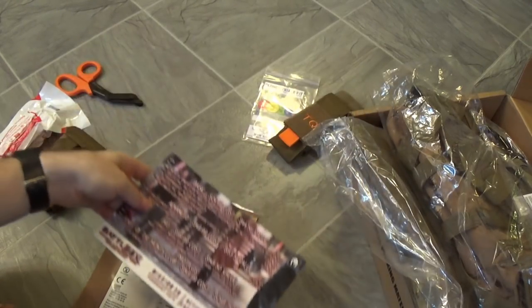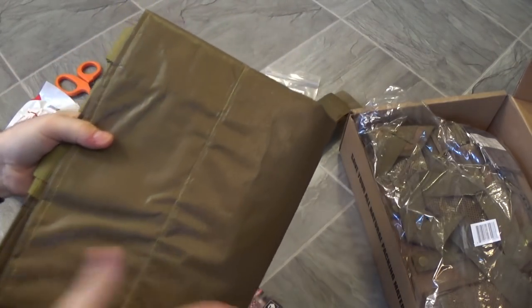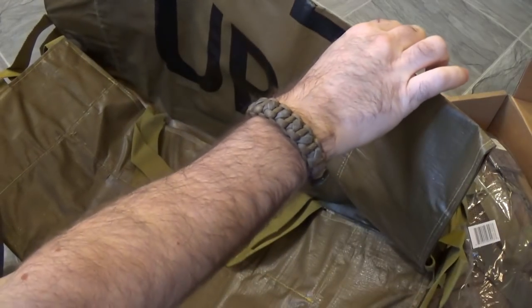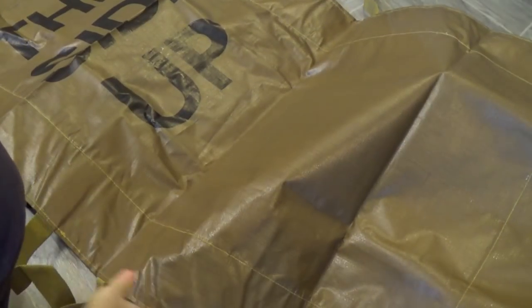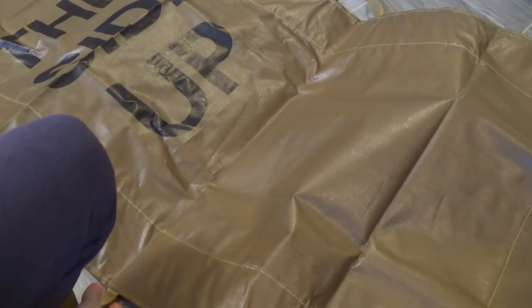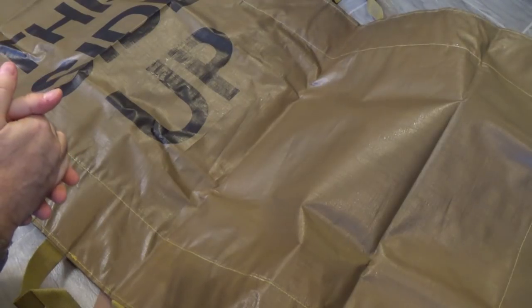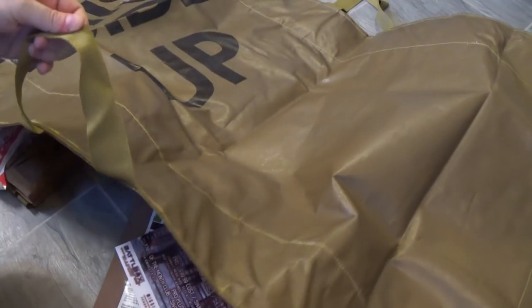Now we have a rescue litter, which seems pretty exciting. If you need to carry a casualty out of somewhere, this side up. And all it is is a big piece of Mylar, it feels like, or reinforced Mylar with some handles on it. That is literally all it is. So, pros: it is lightweight, it is flexible, it is foldable, it'll store wherever you need it to.